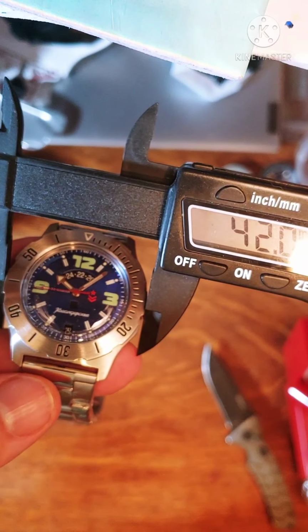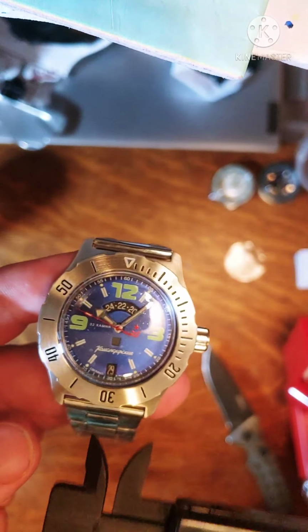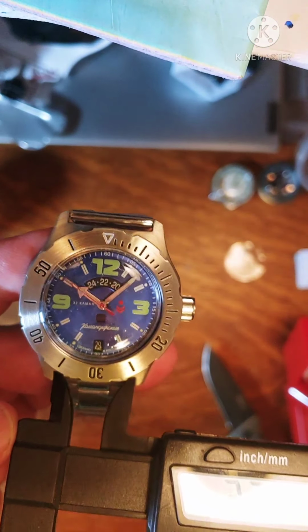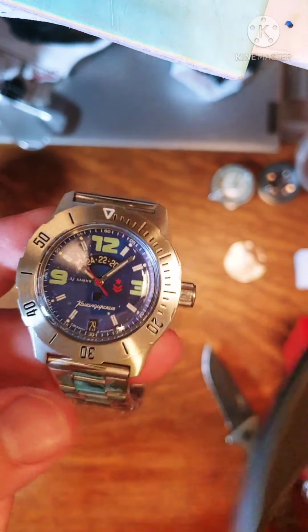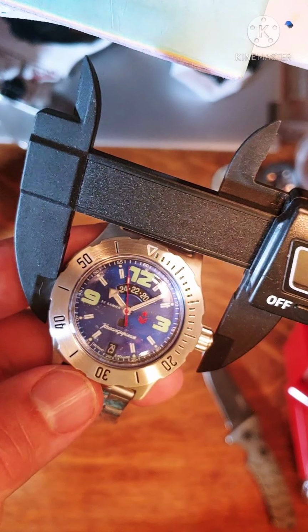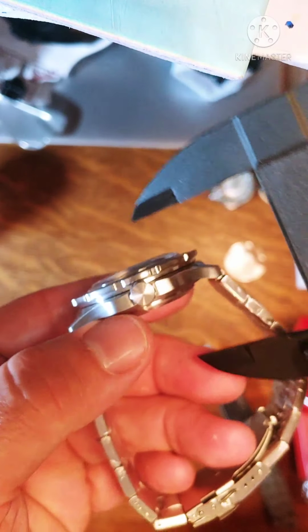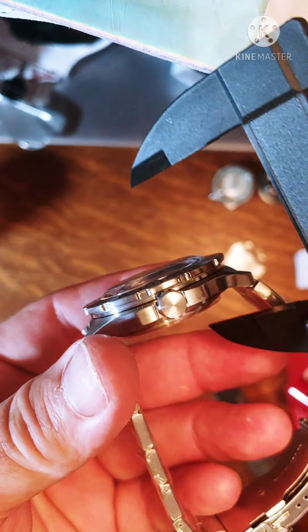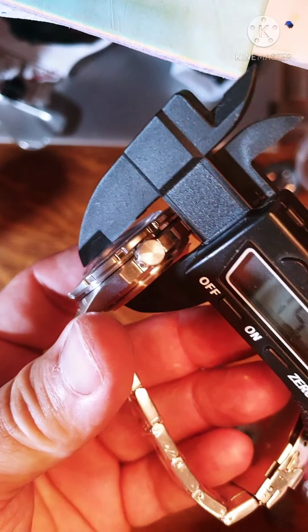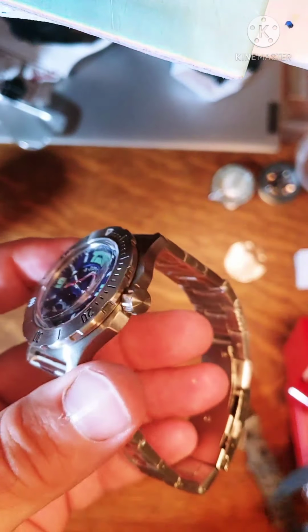So it looks like about a 42 millimeter case size, with a 22 millimeter lug width. Looks to be about 45.9 if you include the crown. Now these watches are thick, folks. It's going to be 1.5 centimeters, or 15 millimeters, thick.